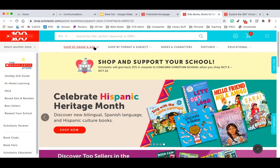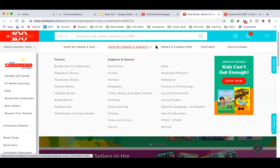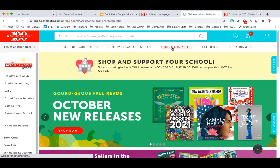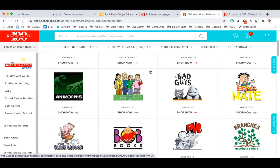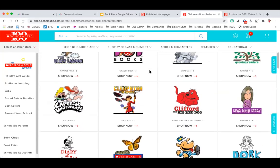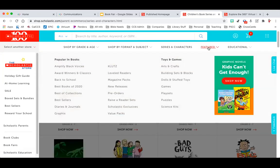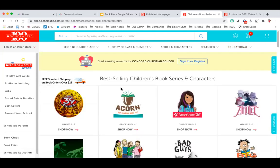And then, of course, you have all the filters at the top. You can go to the age or grade level this way, format and subject. Of course, shopping by series and characters. We all know the favorites of our students, and as you can see, there are a lot of those listed here. And then you have featured books and educational if you are interested in any of those things that will help your students at home.